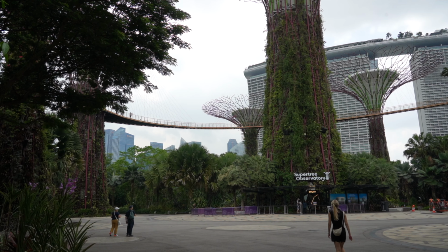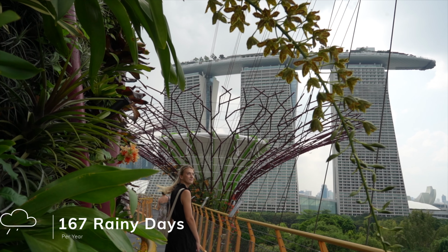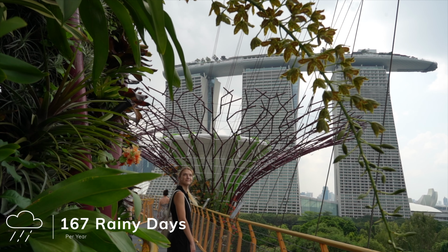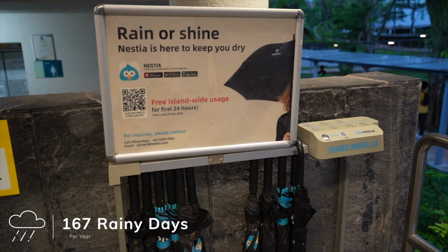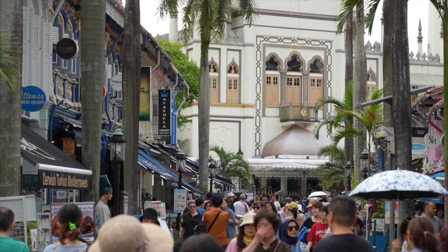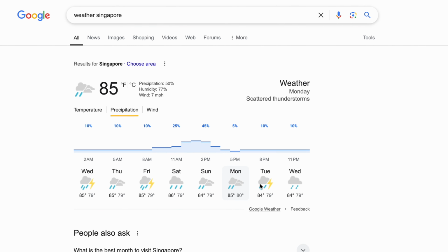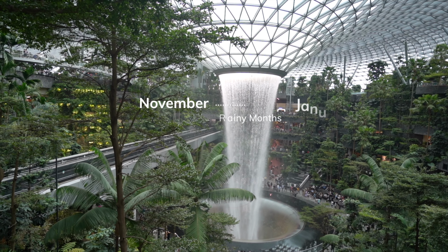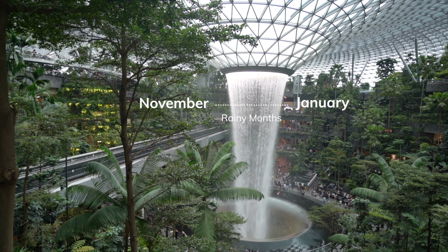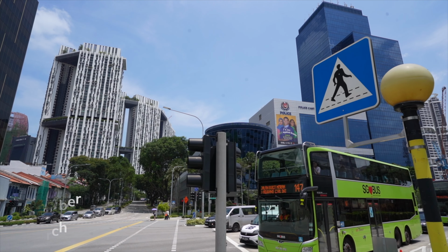Singapore is also famous for its fast rainstorms that can roll in and out at a moment's notice. And with Singapore averaging 167 days of rain each year, chances are you'll experience at least some rain every other day of your trip. Luckily, most storms start in the early afternoon and only last about 20 minutes. So don't panic if your forecast looks rainy, as you still should have plenty of dry time outside. Statistically, November through January are the wettest months, and the summer is the driest and least humid, so keep this in mind when deciding when to visit.